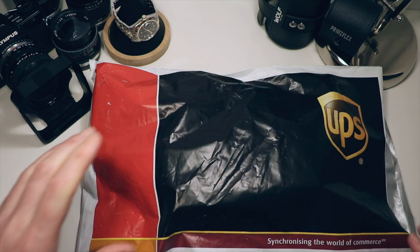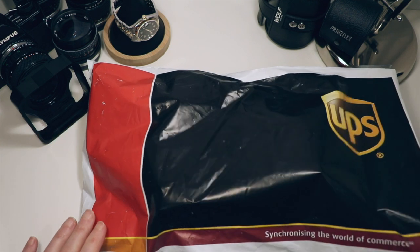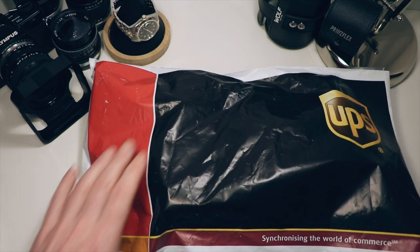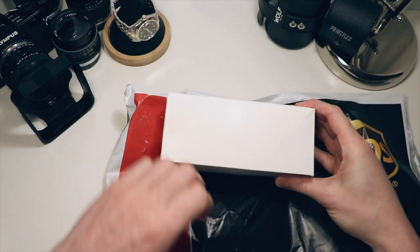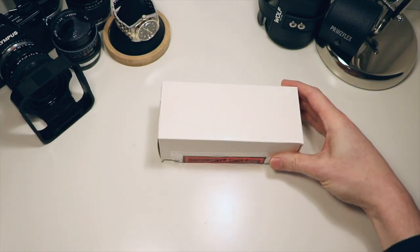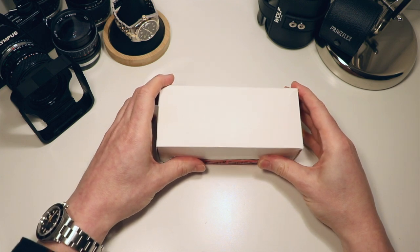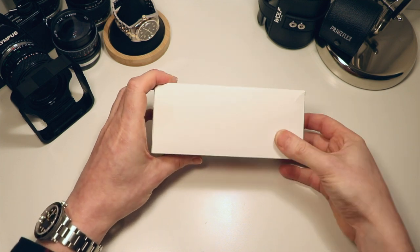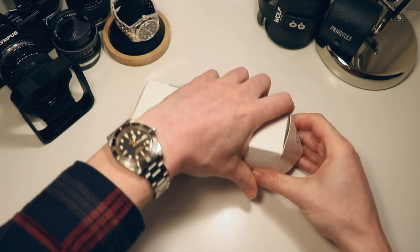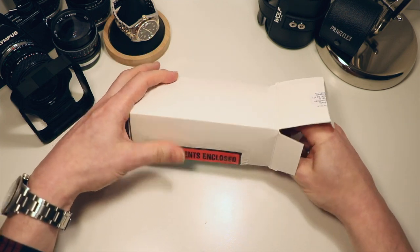Let's get into it. Right, so this is the UPS packaging that it came with. There's no bubble wrap, no extra packaging, I'm afraid. So I just wanted to show you that. And this is the box. Okay, so it comes with a fairly plain white cardboard outer box. It does seem to be unhurt from the journey. Let me just see if I can open that up. Okay. Right, so let's have a look.